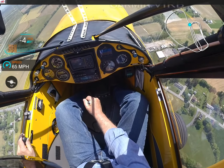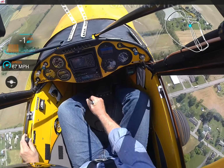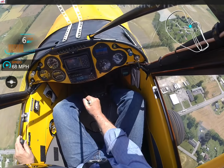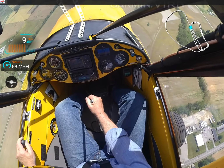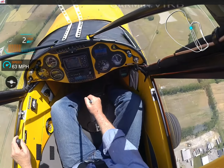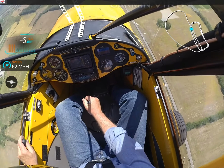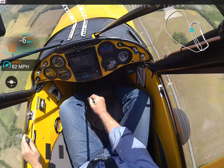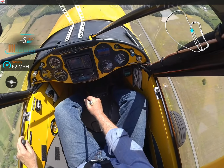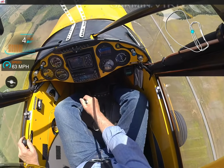Again, the roll indicator on the video is a little off because the camera's not aligned perfectly with the plane. Basically, an 8-degree roll is about level. So we're still crabbed to the right to make up for the crosswind. It's quite a robust crosswind up here at this altitude of 1,500 feet. It's not quite as bad on the ground.